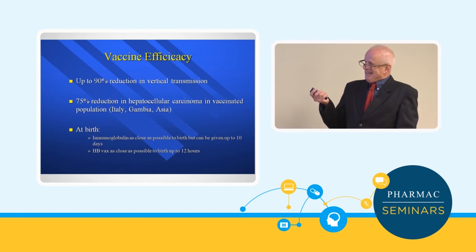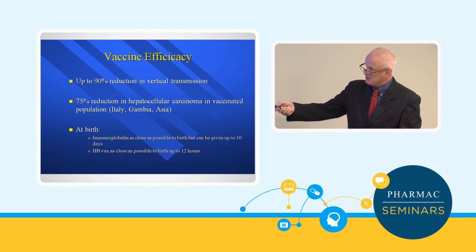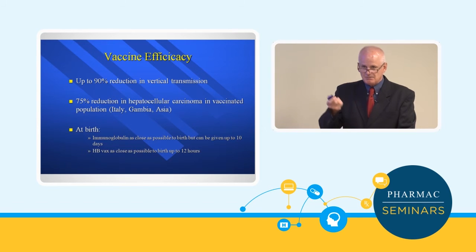And by giving that combination of vaccine and immunoglobulin plus the subsequent vaccines, it reduces that perinatal transmission by 90%. There's not very many immunisations that work that effectively. And while this is not New Zealand data, the effect of chronic hepatitis from hepatitis B, of course, that's the thing that we fear the most, and it's kind of wiped it out.